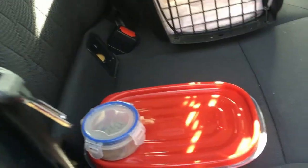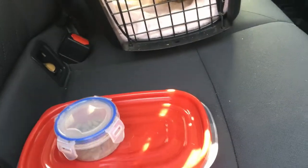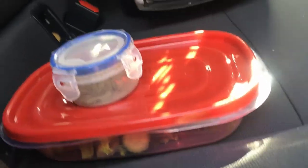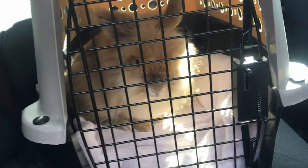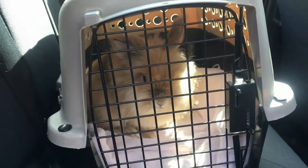Fred's in his carrier and ready to go. We pack treats, cucumber, and romaine lettuce for his lunch. On our way to Abbotsford, I will tell you about some of the best vegetables and herbs to feed your rabbit.